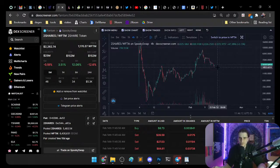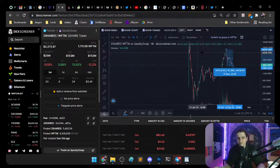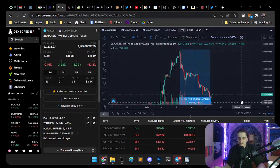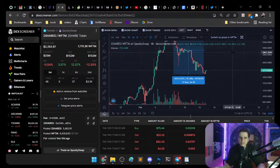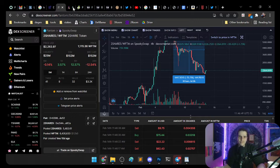Here we got two shares. I absolutely bought the bottom of this. It could go a lot lower. This was a big correction on two shares. Let's go ahead and count it. It's a 76% correction. I might be zooming out a little too far and not getting it accurate, but about a 76% correction, and it was worse. Let's say 75. It was worse on 3 share.